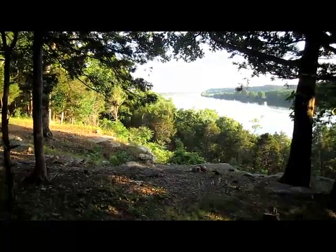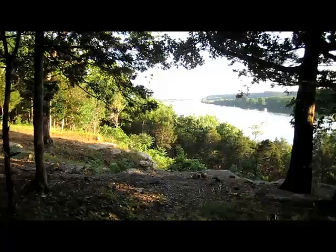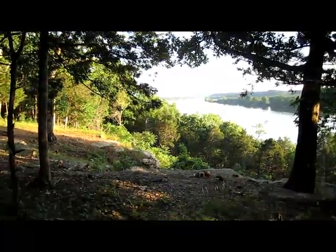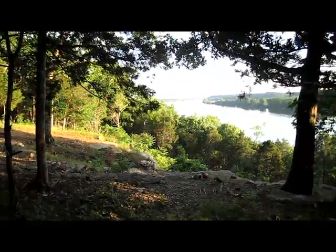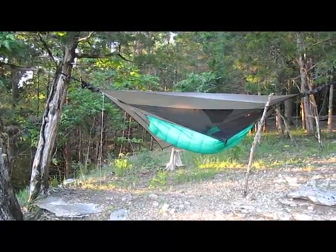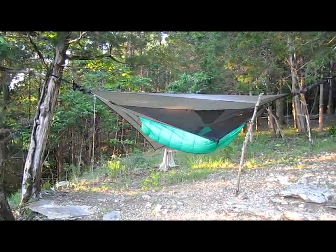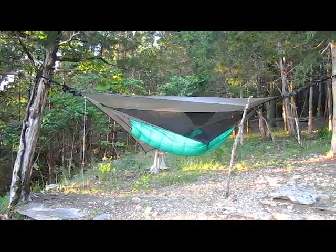So after searching around the site a little bit, this is what I've settled on. So the tree on the left and the right will be the anchor for my hammock, and you can see the beautiful view down the Tennessee River to the south. So here's my setup for the night with my Hennessy hammock, my Jack's Are Better Nest underquilt, and a Jack's Are Better top quilt. Got the tarp set up in porch mode.